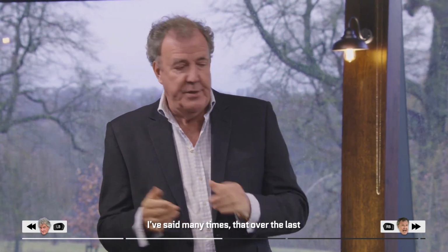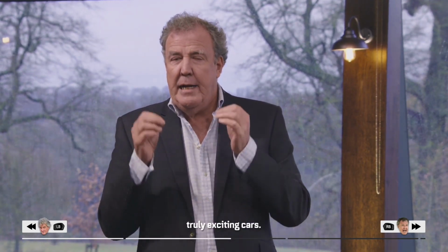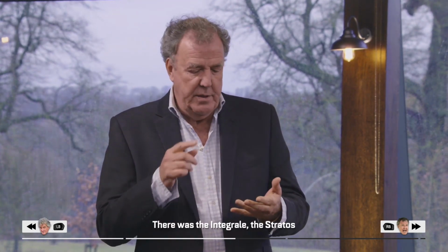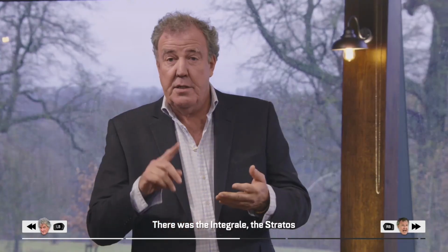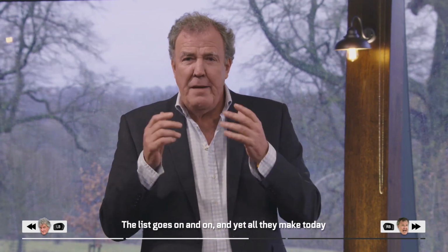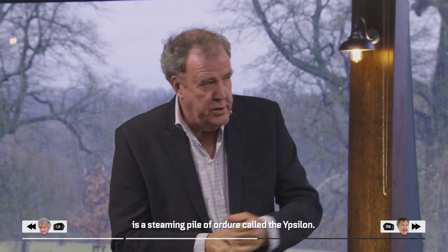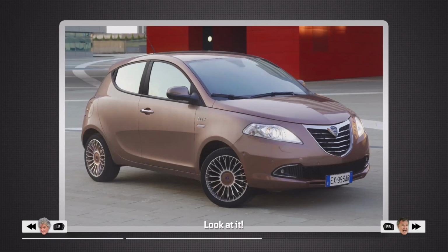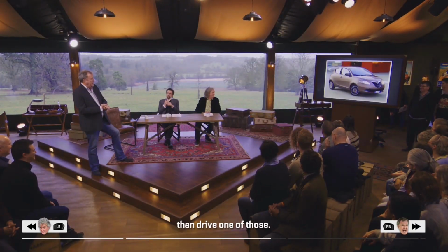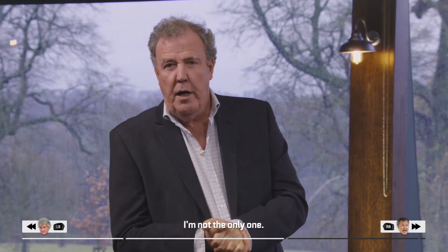I've said many times that over the last 100 years, no one has made more truly exciting cars. There was the Integrale and the Stratos and the Fulvia and the 037. The list goes on, and yet all they make today is a steaming pile of ordure called the Ypsilon. Look at it. I would rather have a maggot-infested wound than drive one of those. Honestly, it makes me sad that they've been reduced to making that, and it turns out I'm not the only one.